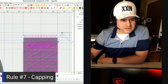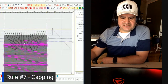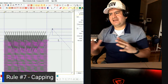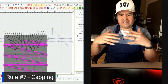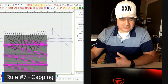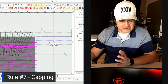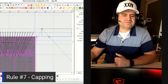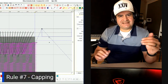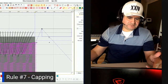Let me ungroup this. This L, what's about to happen, when it finally stitches out, it's going to push itself. The thread is trying to find a place to settle down, and by the time they settle down, they're going to push each other. So even though it looks like this on the software, the thread is actually going to push itself and land right here. That's what we're talking about with push-pull. So you've got to anticipate for it to push itself, so you've got to bring it down a bit.